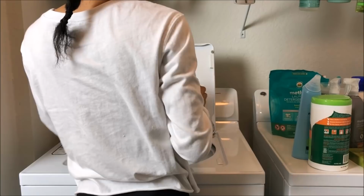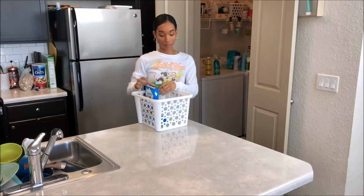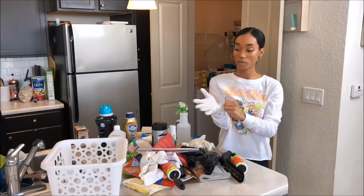Now to declutter my cleaning products. I'm going to be in and out of this room throughout the day anyway, so I decided to do this now. I'm going to take everything out onto the countertop so I can see it properly, so I can clean and reorganize. Normally, I would do this in the laundry room on top of the washer and dryer, but it's so dark in there, you wouldn't be able to see the process.